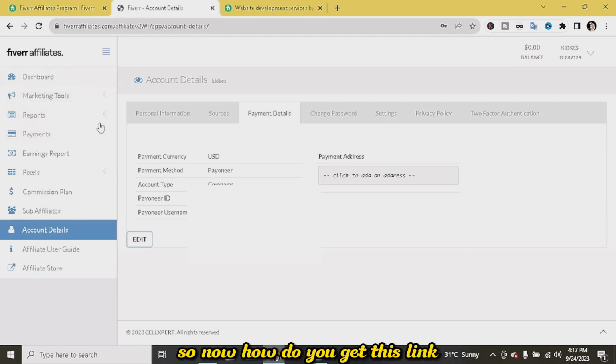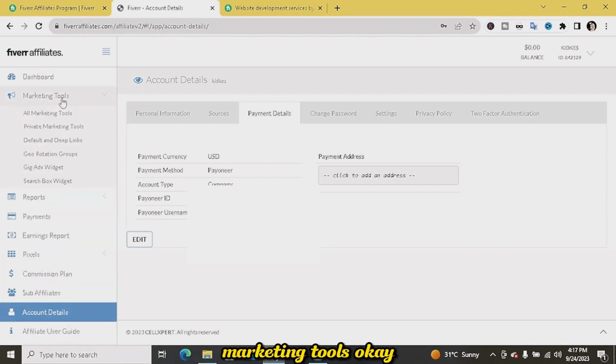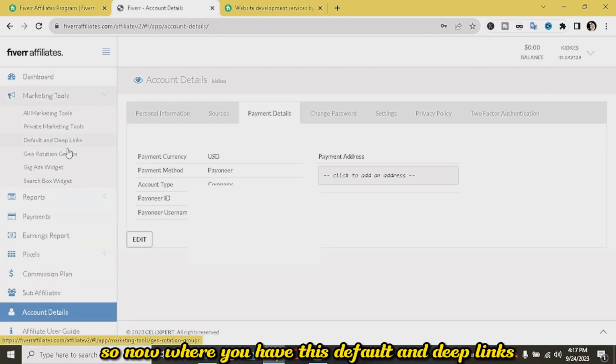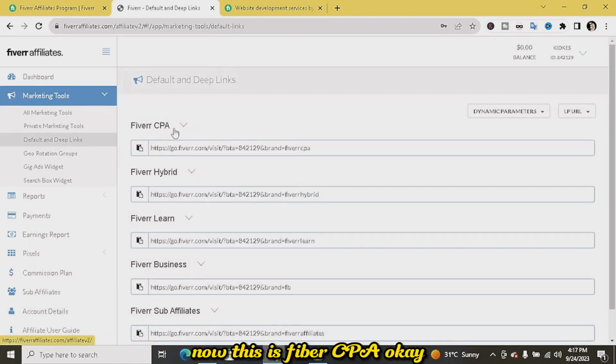Okay, so now how do you get this link? All you want to do is to go to this point over here, marketing tools. Okay, so now where you have this default and deep links, this is where you want to go. Now this is Fiverr CPA.